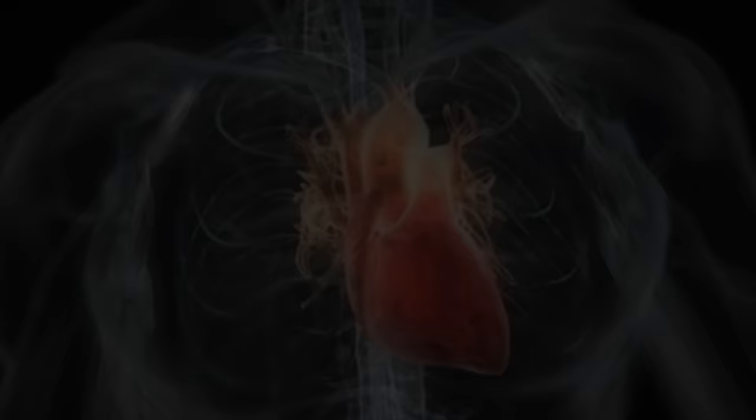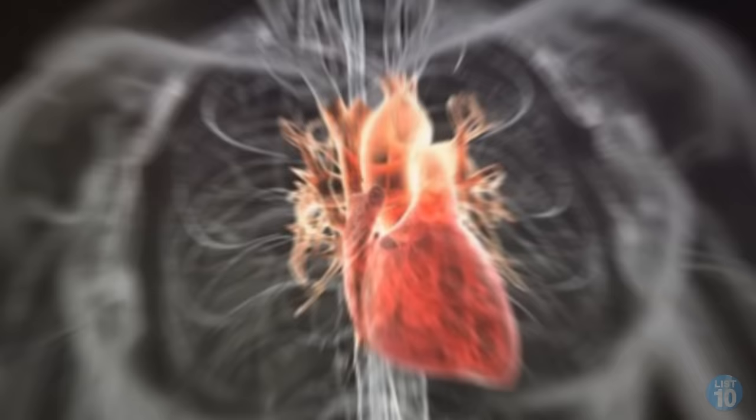From growing your own hearts in petri dishes to creating artificial ears to let you be able to hear again, we take a look at 10 body parts shockingly being replaced by science.